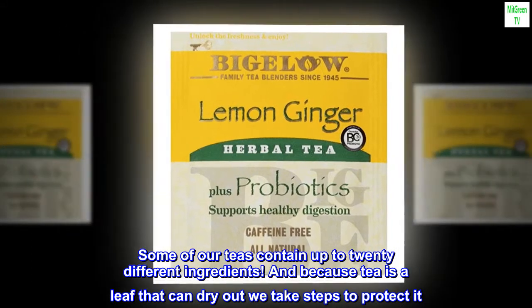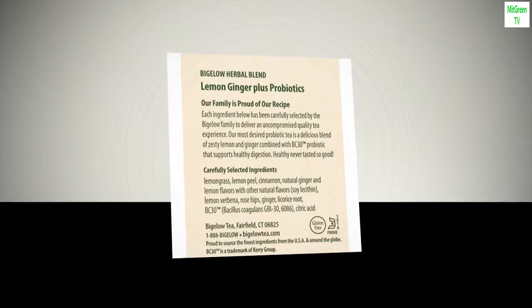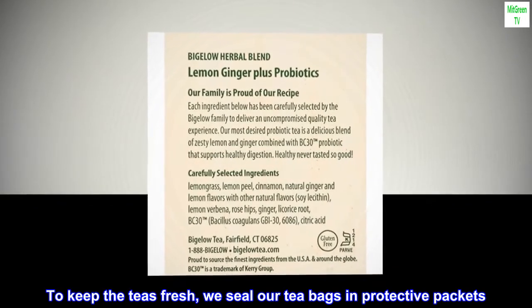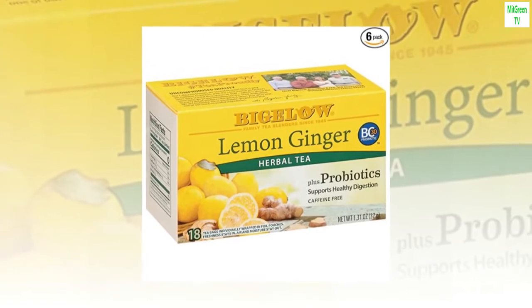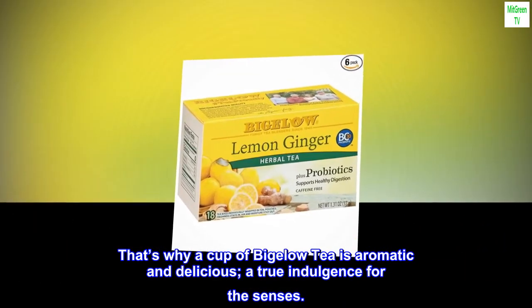And because tea is a leaf that can dry out, we take steps to protect it. To keep the teas fresh, we seal our tea bags in protective packets. We simply have to protect those delightful flavors. That's why a cup of Bigelow tea is aromatic and delicious, a true indulgence for the senses.